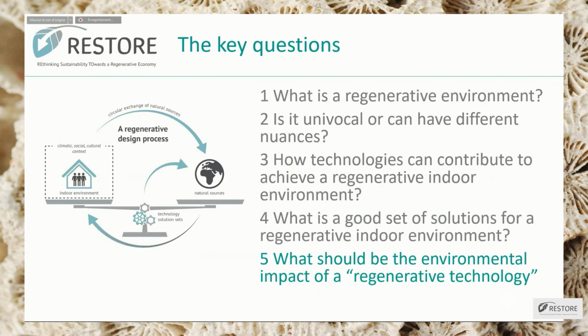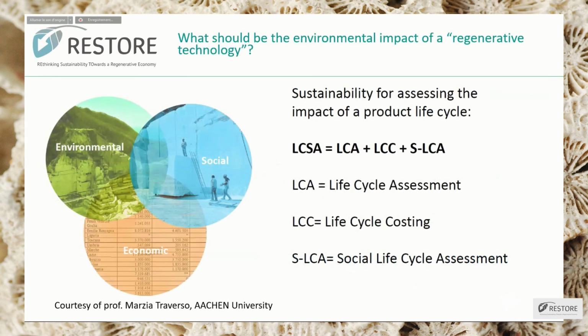The final question, what should be the environmental impact of a regenerative technology? I'll be very, very fast on this final point. So far, we talked about technology and the impact of technology on the indoor environment and on the users. But which are the other impacts of that technology? There is a life cycle assessment to do, there is a life cycle costing, but there is also a social and environmental impact that the technology has.